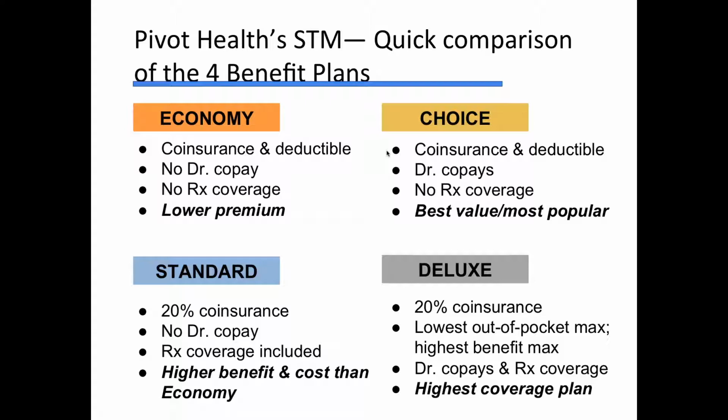And then the standard product is an 80/20 product, and the deductibles are $2,000 to $5,000. The coverage period maximum is $250,000 to $500,000, and there's no doctor copays on this, but there is a prescription drug benefit on this plan.